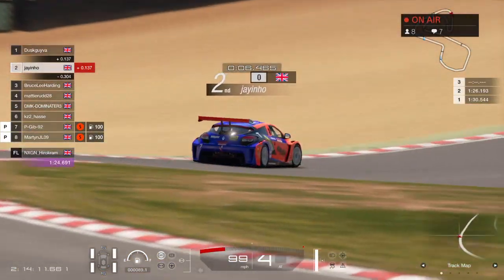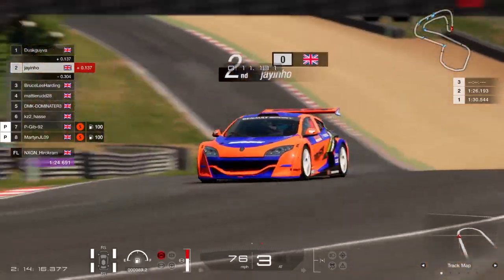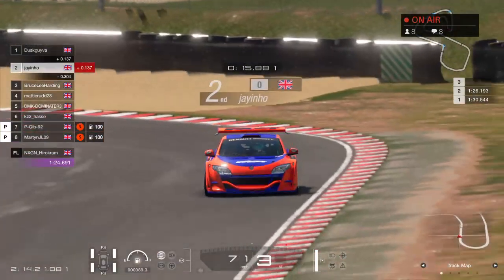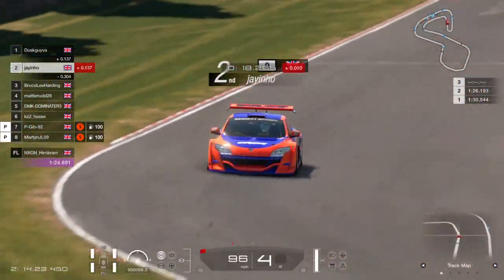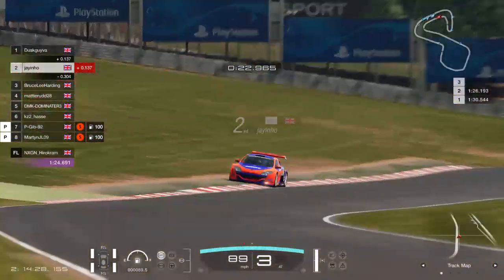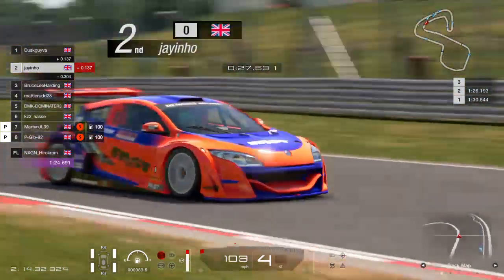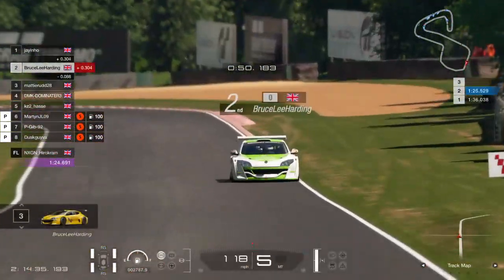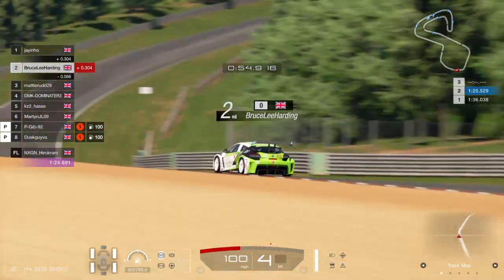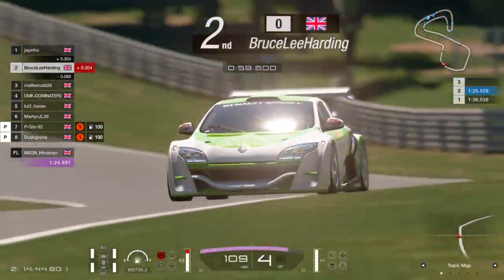So let's just look at the drivers' standings from last week, just to give you an idea of how the championship forms after the opening 2 races. Hirakram, of course, leads the way on 45 points. He took a clean sweep last week with 2 race wins, pole position and fastest lap across both races, so fantastic for him. Ruddo is second, joint second with Bruce Lee Harding, who retired in second place in any case, but Ruddo is currently second on the table due to him getting up first podium ahead of Bruce Lee.